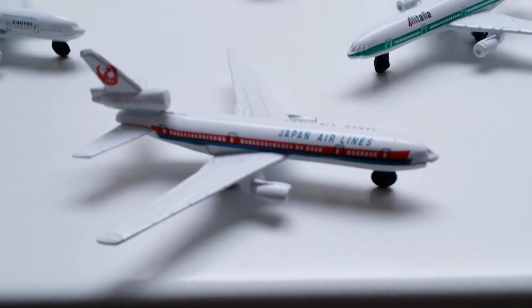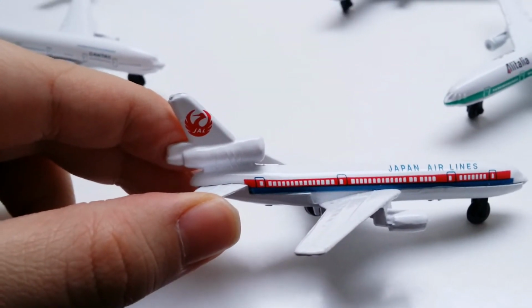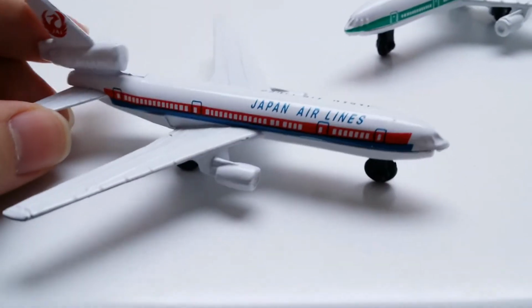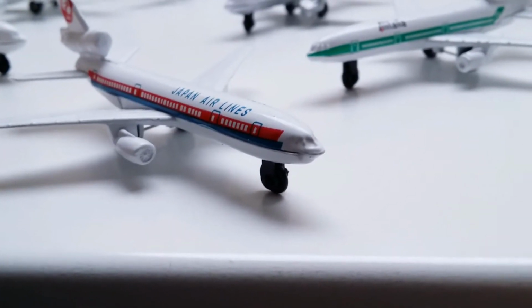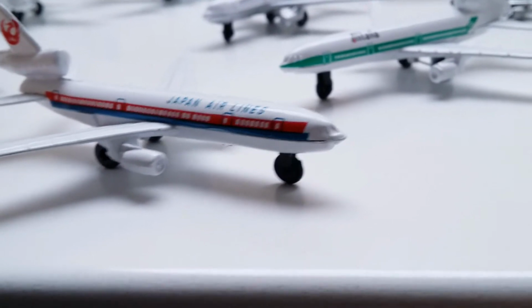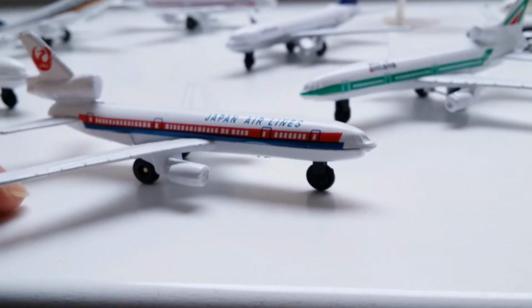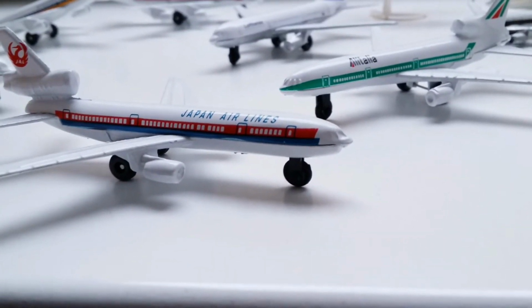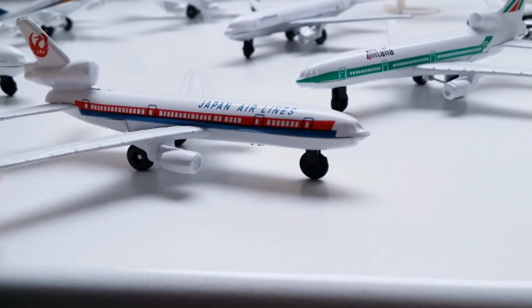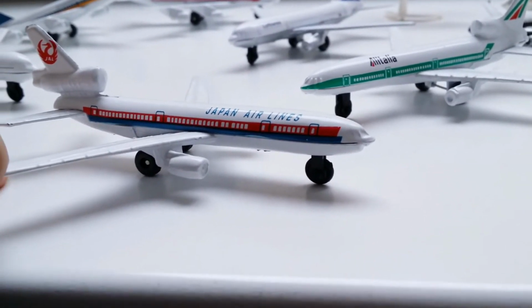Let's take a closer look at this Japan Airlines jet over here. You can see that we have the JAL, Japan Airlines logo, old livery, very rudimentary engine detail. And then if you look at the front, these Matchbox Skybusters were known for having little recesses for the cockpit windows in the mold, but nothing was painted. Herpa and some of the other brands like Gemini Jets, etc., on the other hand, don't have any kind of three-dimensional gaps in the mold, but instead they paint the cockpit windows in gray, and later on they also started adding cockpit window frames and windshield wipers as well, of course painted.